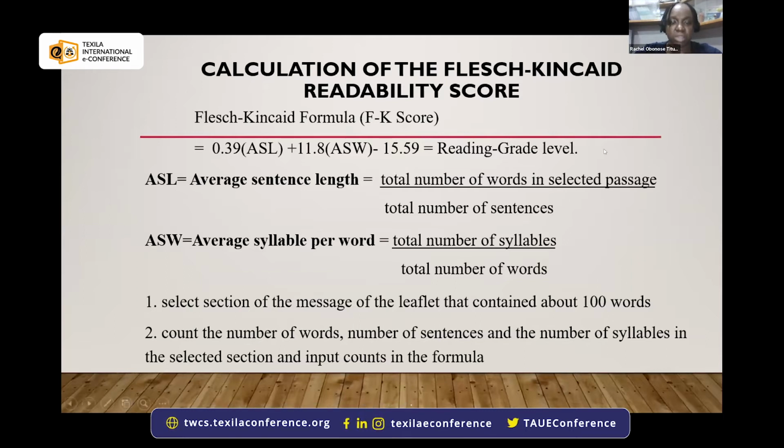And then the second abbreviation we can find in the formula is the average syllable per word. It is composed of two elements: the total number of syllables, and the total number of words.